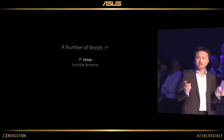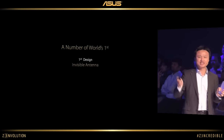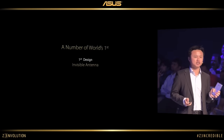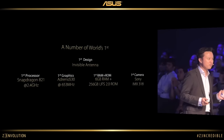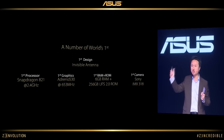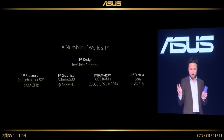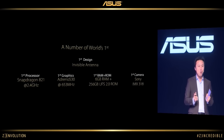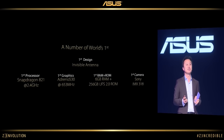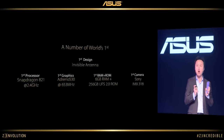The ASUS Zenfone 3 Deluxe is the worldwide first smartphone with Snapdragon 821 processors. And it has the highest, largest RAM and the ROM ever. This is why Forbes said, with Zenfone 3 Deluxe, ASUS really redefined the super phone category.